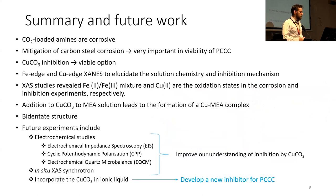We can propose that copper carbonate is forming a complex with MEA. Copper is forming a complex with MEA, and the structure is a bidentate structure. So in the future, we want to use also electrochemistry to figure out how the mechanism of inhibition works, and more in situ XAS synchrotron data should be gathered to find out more about complexation.